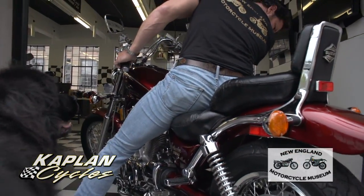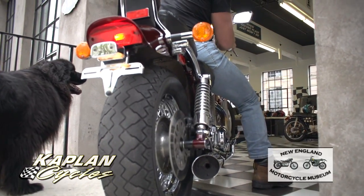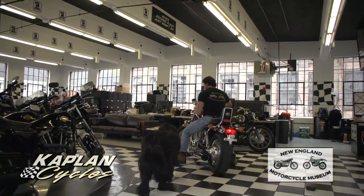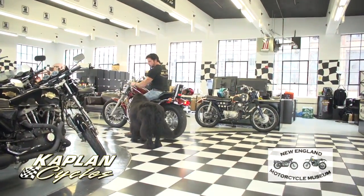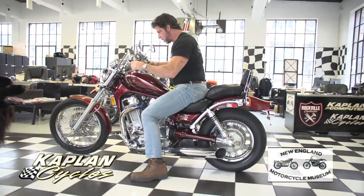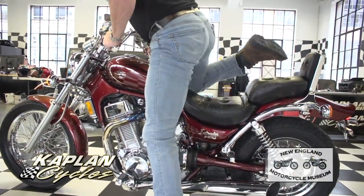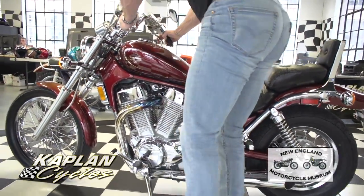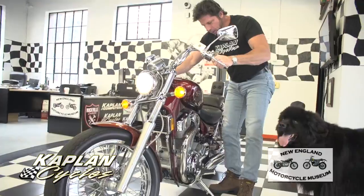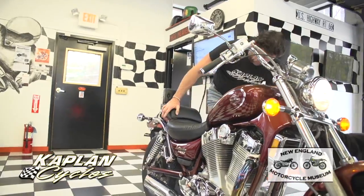Some of the docs on it. Cruiser. At the time, it was the largest V-twin, air and oil-cooled engine on the market, and it was the fastest with a high 12-second quarter mile. So this thing's no slouch. It'll get up and go, and it's gorgeous.